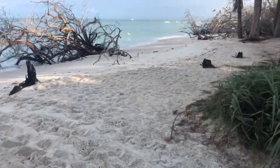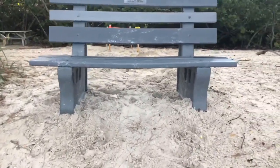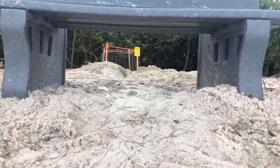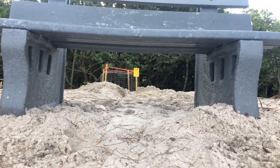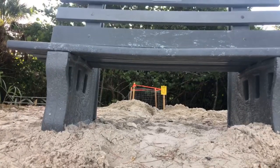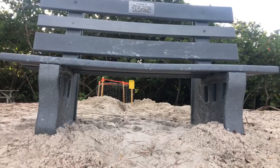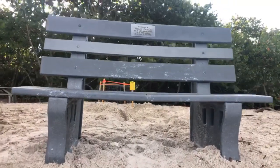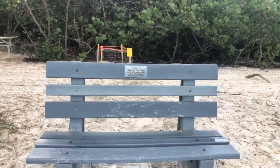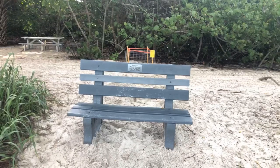Let's see if I can get a picture of this somehow, some way. Of the nest back there, under the bench. Yeah, this might work. Hang on a minute, I'll be right back. All right, I'm on my hands and knees here, on my belly almost. But there was nest number 35. Quite an amazing crawl under that bench.